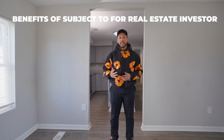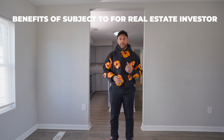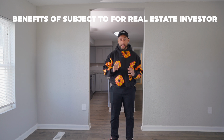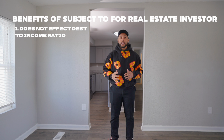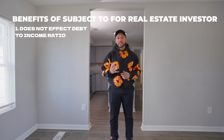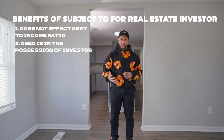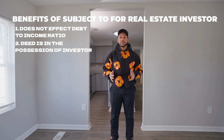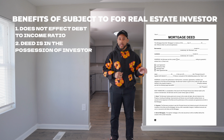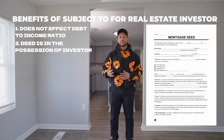Now, how it benefits me as a real estate investor is for the reasons I was telling you guys about earlier. One of the biggest reasons it benefits me is that when I purchase properties like this, it doesn't affect my debt to income ratio either, because the mortgage is not in my name. But I still have the power, I still have control and possession over the property because the deed is in my name. You guys gotta remember, the deed is the most important thing when it comes to owning a house. Doesn't matter what the mortgage is, doesn't matter whose name the mortgage is under. It matters who controls the house, and who controls the house is the person with the deed.